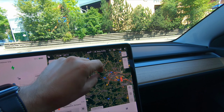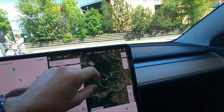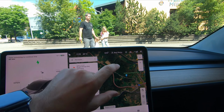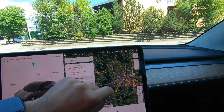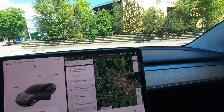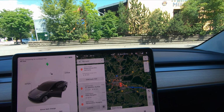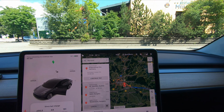Look at all these red sections, and you see it's dark red. So what I was stuck in was not even dark red. This is dark red, which would have been really, really a long stay over there. So I'm glad that navigation brought me to this alternative, even though it was about 15 kilometers longer.